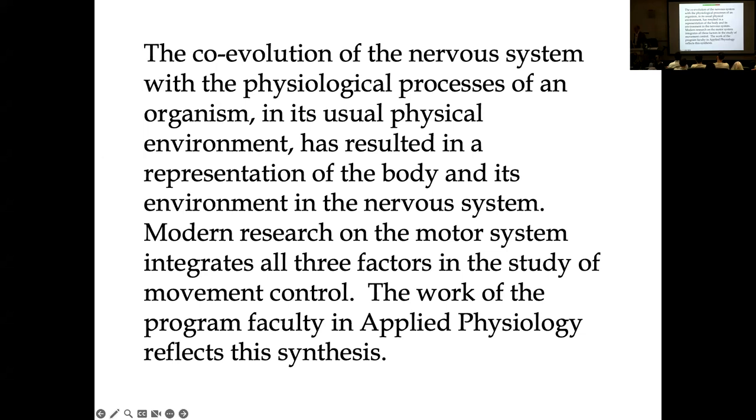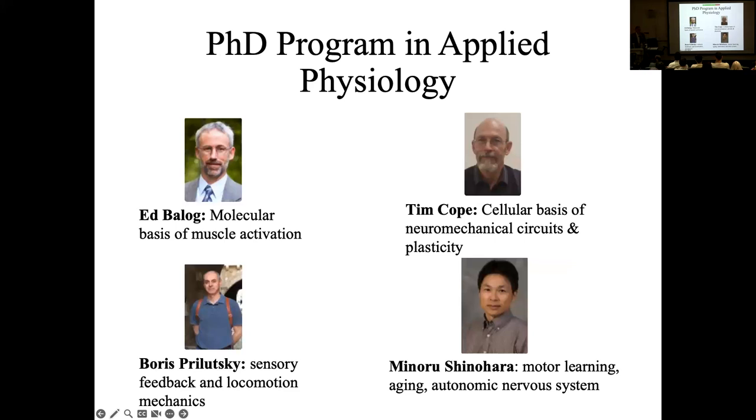Unlike 20, 30, 40 years ago, when scientists tended to be somewhat siloed, the modern cohort of researchers has taken all three of these factors into account. In doing work on the nervous system to understand it, you have to do it in the context of the properties of the body itself and the properties of the environment. The work of the program faculty in applied physiology reflects this synthesis. In fact, the first part of my talk is going to be an extended acknowledgement of my colleagues in the program in physiology, and to prove the point that what they do follows this theme itself.